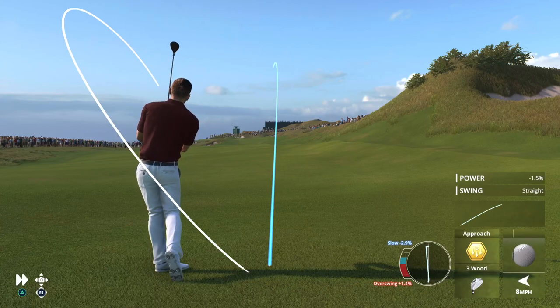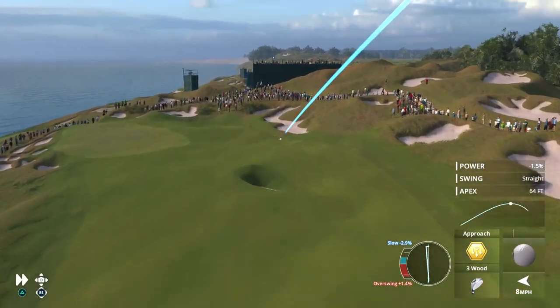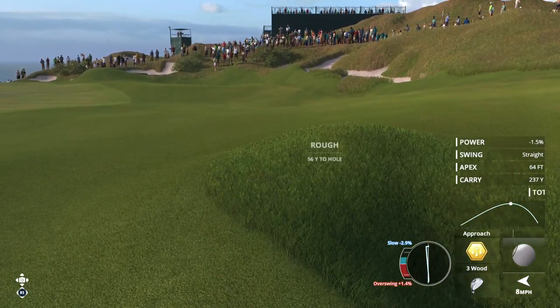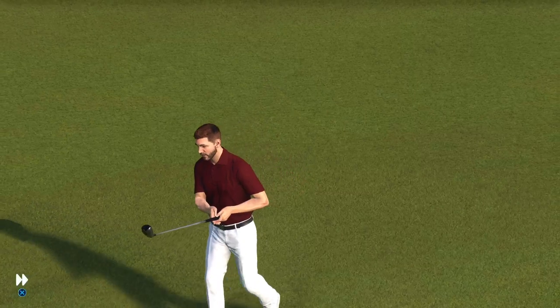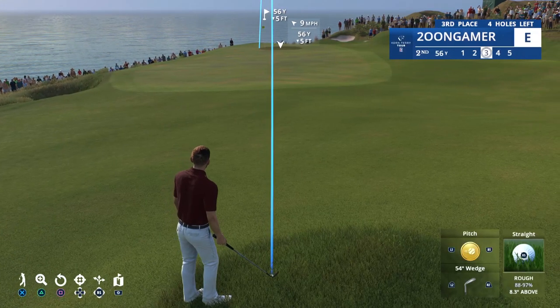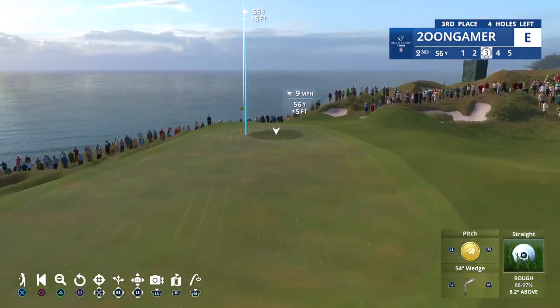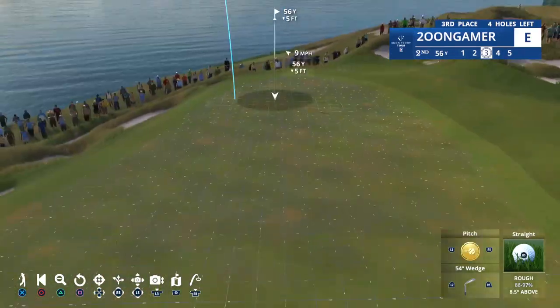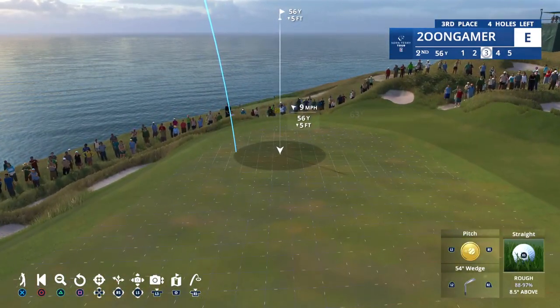Look at that wonky swing, though. Of course I landed in the one place. Oh, Jesus. The tiniest thing to aim for. Okay. Do we have... Oh, pitches.